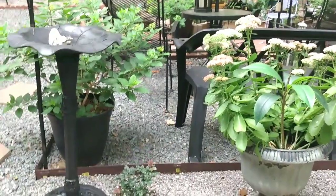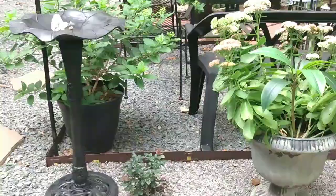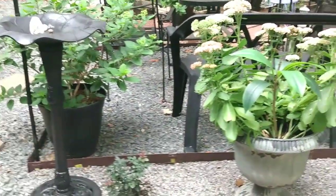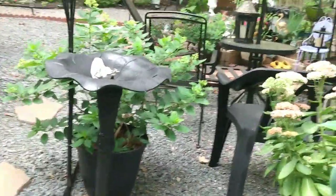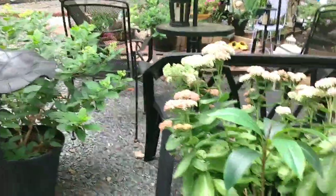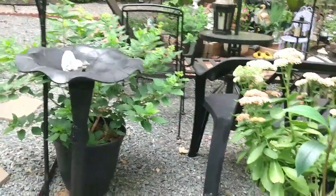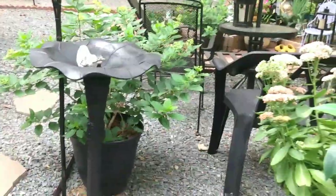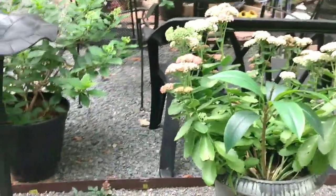And today is Thursday, and I'm going to see what I need to maintenance out here, if anything. We had a good rain a couple of days ago, so everything still looks pretty good. And I wanted to come on and just show you, even though it's hot, we still have blooms, and they look pretty decent so far.